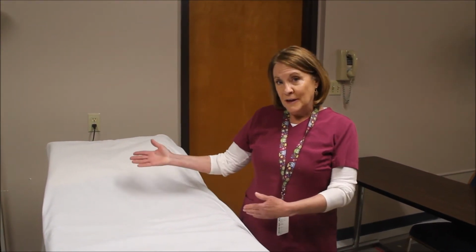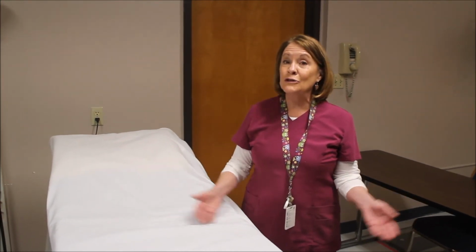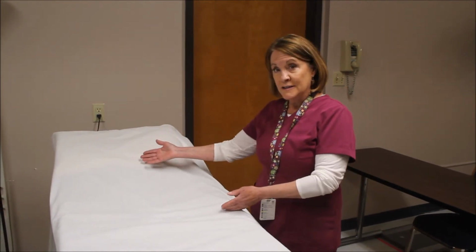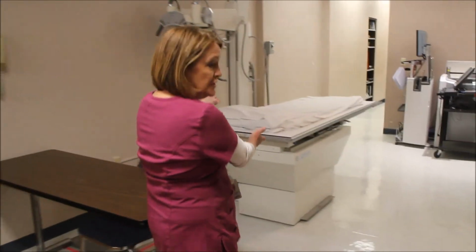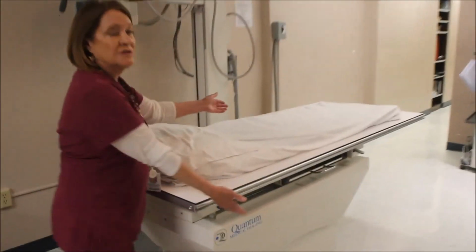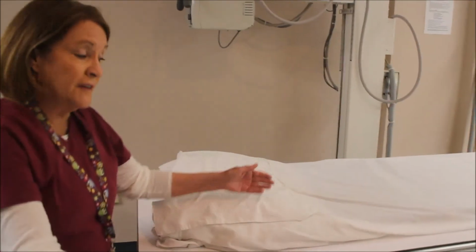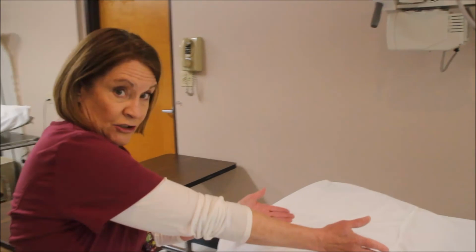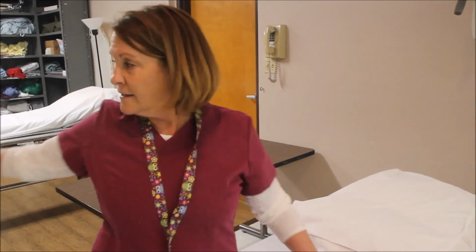This is our skills lab. Hi, this is Lisa Parker again. This is our laboratory where our students come in and practice on each other. One's going to be the patient and one's going to be the caregiver. They need to learn how to take ambulatory patients from wheelchairs and place them on the gurneys, or ambulatory patients and place them onto the procedure table, which is similar to what we use in the EP lab. Some will have to use a step to get up. Some will have to be helped up by the student. This is our practice skill lab.